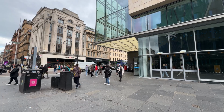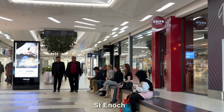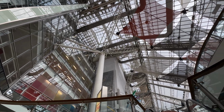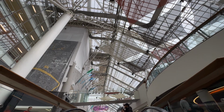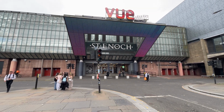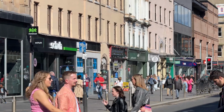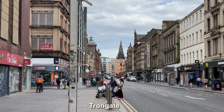Along with that pedestrian mall, Argyle has a major shopping mall, St. Enoch, that was opened in 1989 with a big range of retail stores and a strikingly futuristic modern architecture, featuring one of Europe's largest glass ceilings. Argyle Street running past that mall is not pedestrianized. Argyle Street is 3 kilometers long, with that pedestrian section extending for about 500 meters. At the eastern end, it changes names to Trongate.